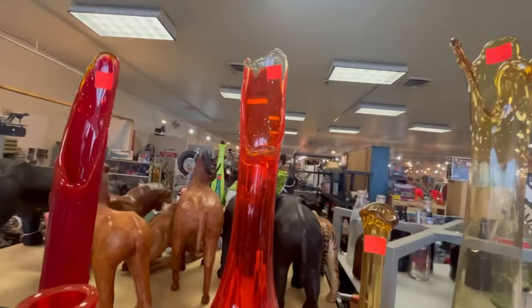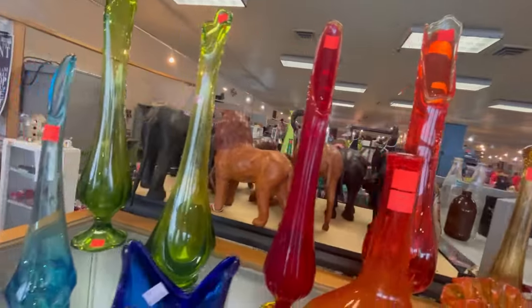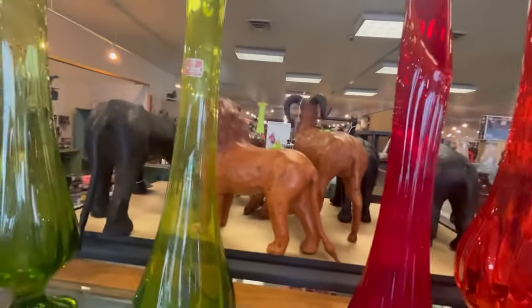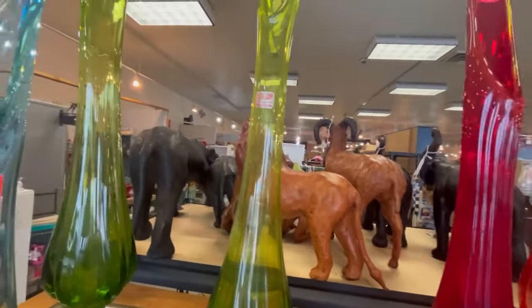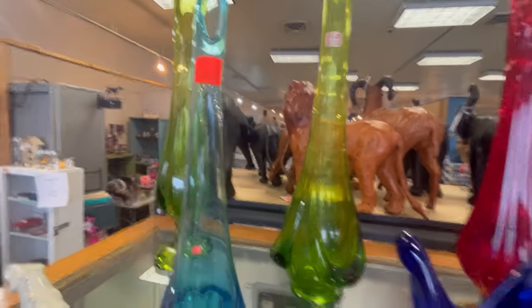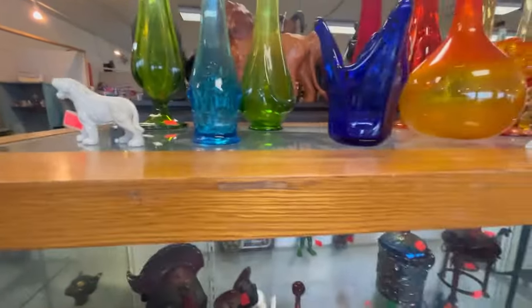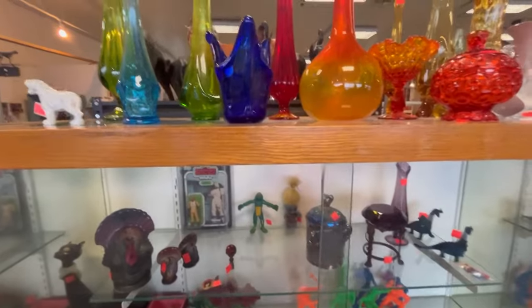Love this one. Yeah, and this one's 75. This one still has the Viking sticker on it. This little blue one's nice, and it's 65. So they're not really touchable for resale, but they certainly are gorgeous.